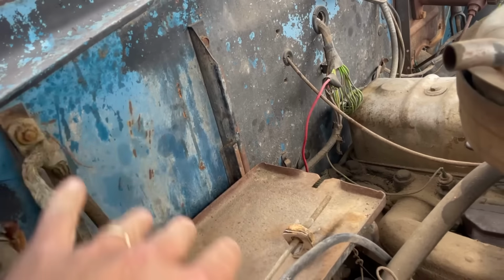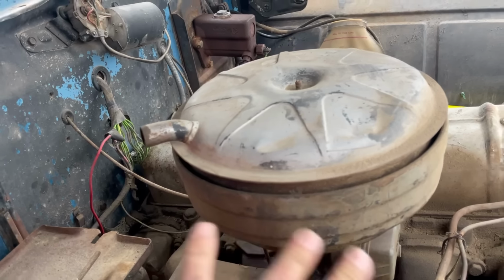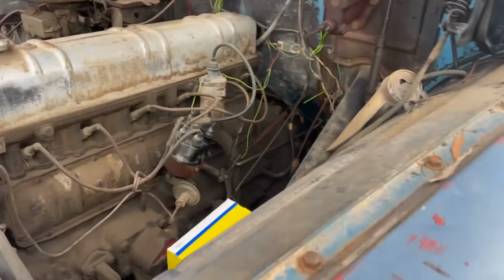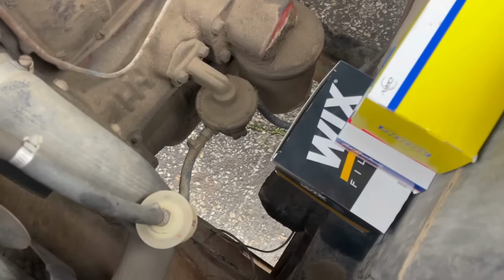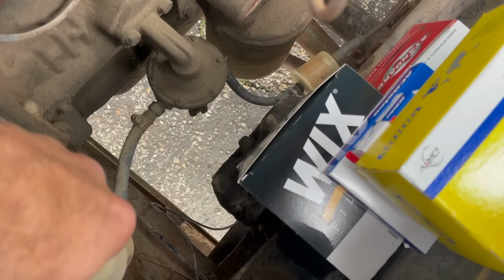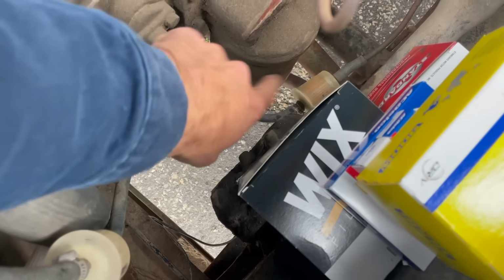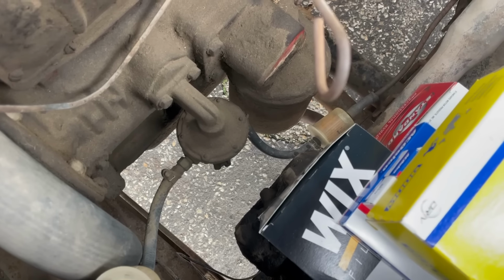So I'm gonna replace those battery cables, take the air filter off, fill the fuel. I'm gonna replace these, they're kind of a giveaway. I don't know if I said this already in the video, but these Wix filters, we're guessing are from the mid to late 90s. I'm gonna replace the fuel filters, this rubber hose, pre-prime the fuel pump because I don't want it running dry, and I'm hoping the fuel pump works.